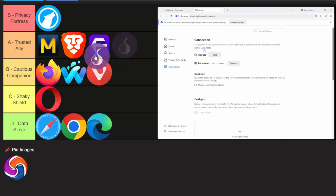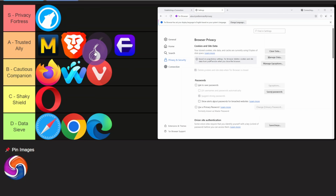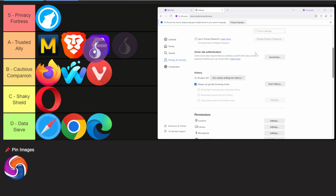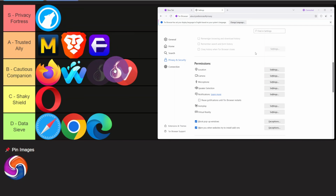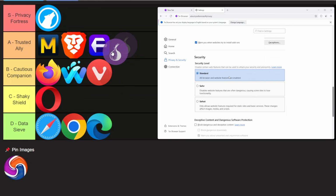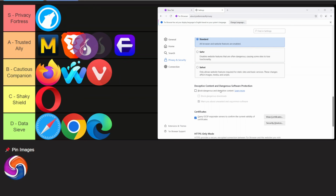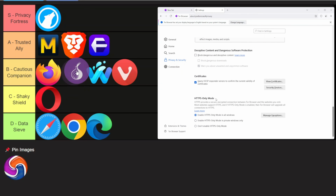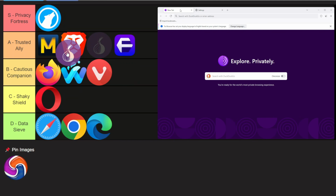This browser ensures no tracking, no fingerprinting, session isolation, and automatic cookie management. Tor even goes further by providing access to the dark web via .onion sites. These are domains that can only be accessed within the Tor network. While these sites often carry a dubious reputation, they also serve as havens for free speech in countries with oppressive regimes. For the experts and the curious, Tor's advanced settings allow you to fine-tune your experience.